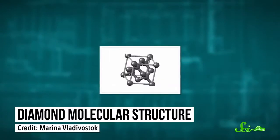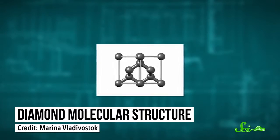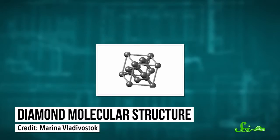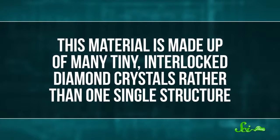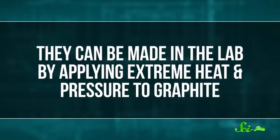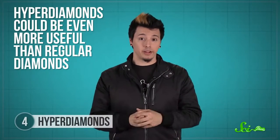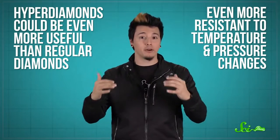Diamonds are hard because of their molecular structure. Each carbon atom forms 4 covalent bonds with the atoms around it, which forms an exceptionally hard crystal structure. In hyperdiamonds, that's still true, but it's a different, more wear-resistant form of diamond. This material is made up of many tiny interlocked diamond crystals rather than one single structure. They can be made in the lab by applying extreme heat and pressure to graphite. Diamonds are frequently used for industrial jobs like grinding and polishing because they're so tough. But hyperdiamonds could be even more useful than regular diamonds because they're even more resistant to the temperature and pressure changes that can wear diamonds down over time.